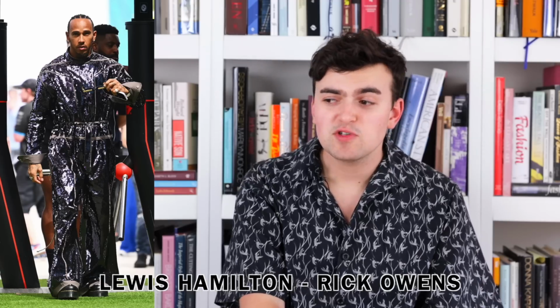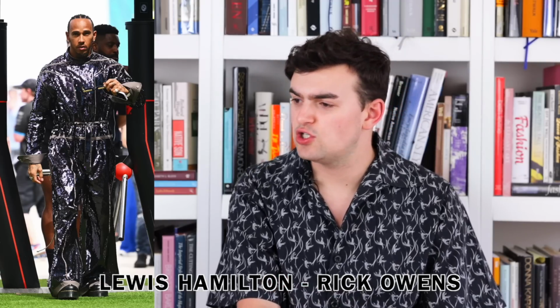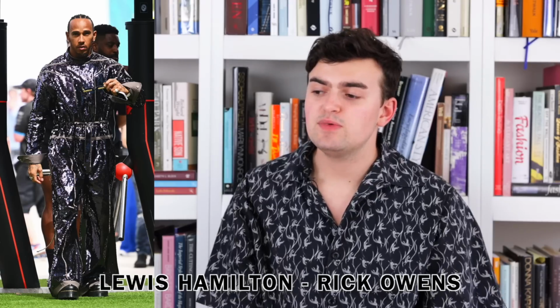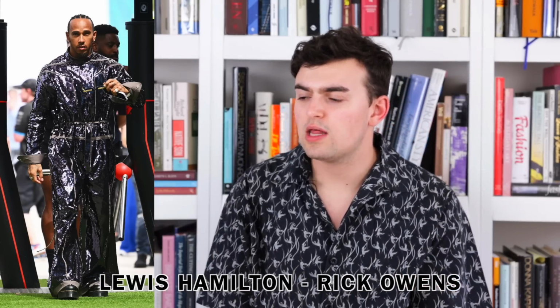Next up, we have Lewis Hamilton wearing a custom Rick Owens style. This is a jumpsuit, boiler suit, driving suit, I don't know, adapted from a womenswear collection, and it is made up of a whole lot of purple sequins. We can see that it sort of cuts in at the waist, but it's pretty oversized, and he's also wearing it with what I presume are the Rick Owens Doc Martens.